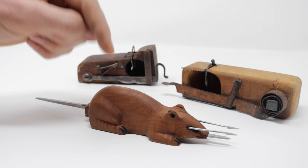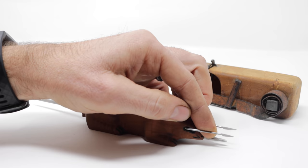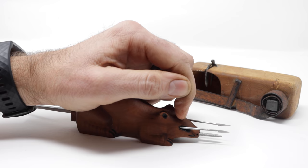Here's an example, shaped like a rat. It has a spring-loaded tail that's wind set. You put the bait in here. The rat comes along, pushes the trigger, and these two harpoons shoot out the mousetrap eyes. That's a pretty wacky design, but today we're gonna test out one that's even crazier.